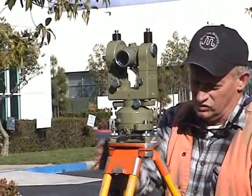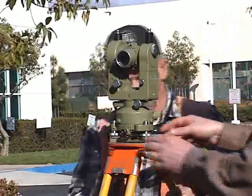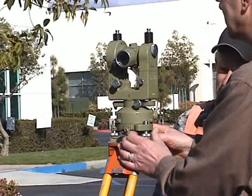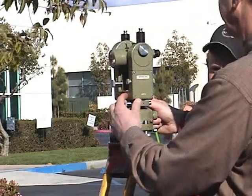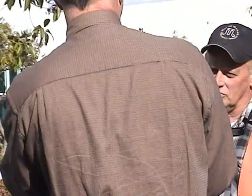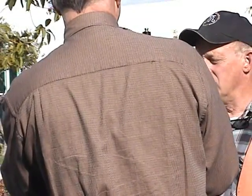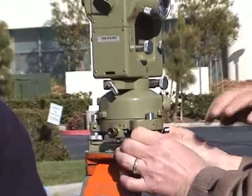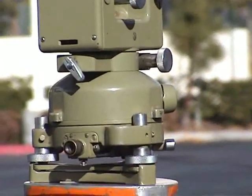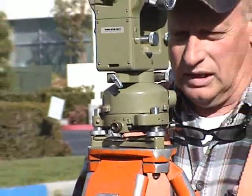I'm sorry? This only has 3 leveling screws. Okay, good question. How come this one only has 3 leveling screws? Which way does my thumb go now? Actually, on this one you just follow the bullseye bubble, and it will tell you which way to go. You put it over 2 of them, and it still works the same way, but you do 2 at a time. Then you do that one. And you have to have the machine perpendicular. Anyway, it's definitely easier to set this one up.